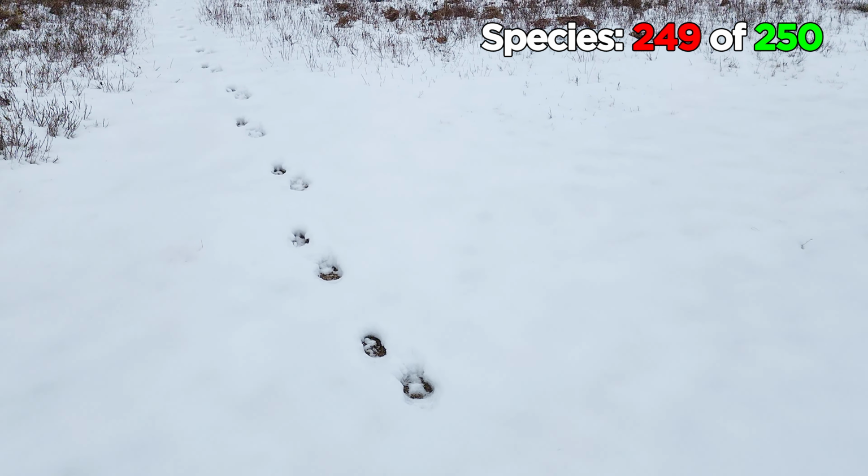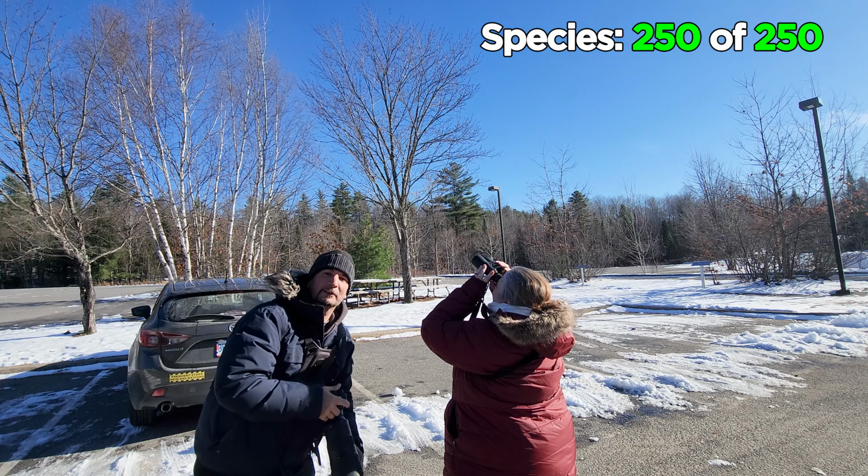So, some finches have just landed. I'm trying to position the camera. Some finches have just landed on the top of this tree. We have a red crossbill. We have red crossbills, male and female.